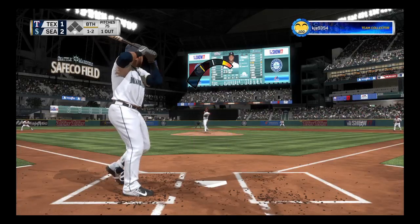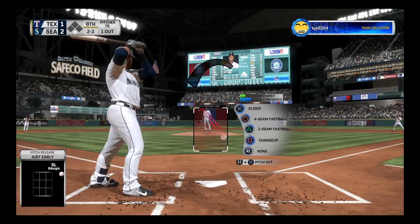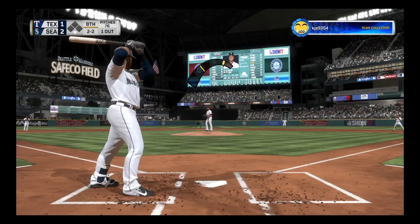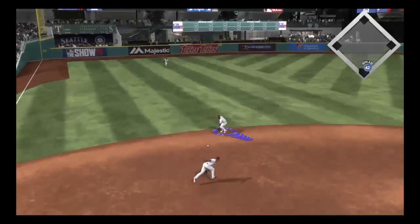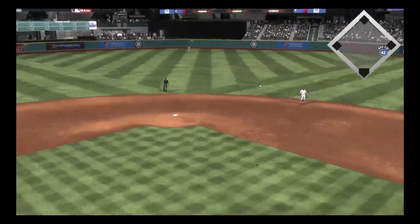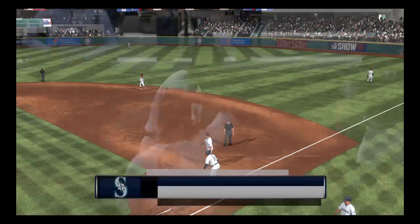Ready to deliver the 1-2. Misses, ball 2. Even at 2 balls and 2 strikes. Here's the pitch. Hit on the ground out to short. Scooped up on the backhand. Throw got him, and that's a gorgeous play.